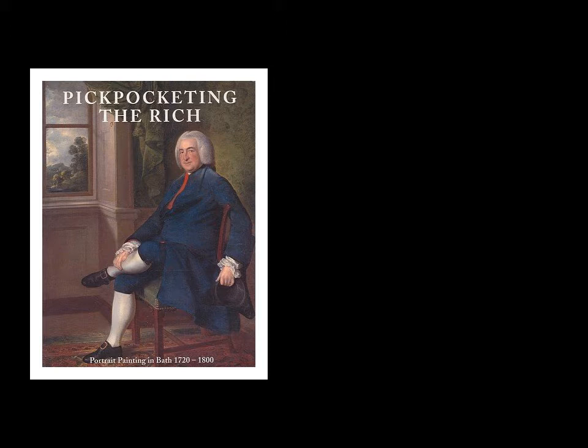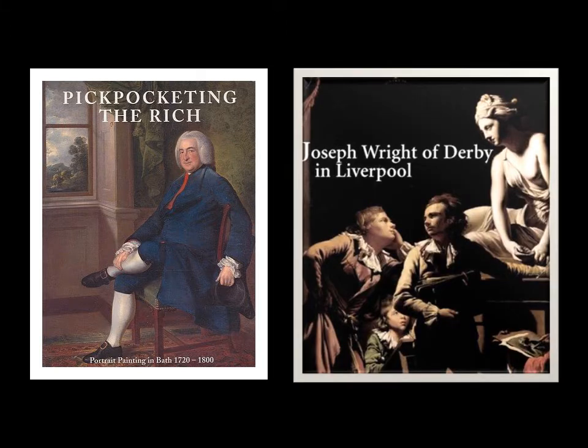One of the other things that drove me to work on this was the exhibition in Liverpool in 2007, Joseph Wright of Derby in Liverpool. I thought, well, if you can do an exhibition about his 18 months in Liverpool, he was there for slightly longer than that, on and off, but if they can do one about that, then we can do one about Bath. And it was something that we planned a long time ago, before we reopened in 2011. It was something that we knew we wanted to do after reopening.